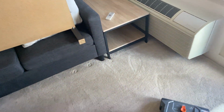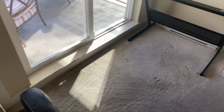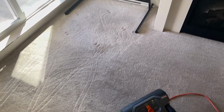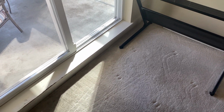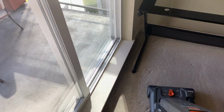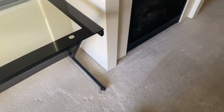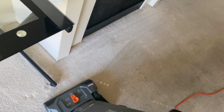Of course, that step from the outside onto the carpet here always gets really grubby, because crap gets onto the deck, and then you step out there, get it on your shoes, and then you step on the carpet, and it transfers off, of course.